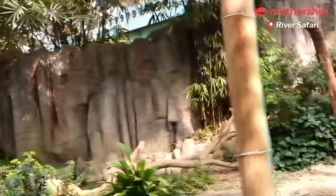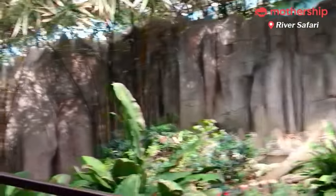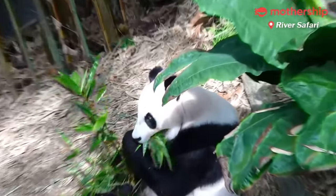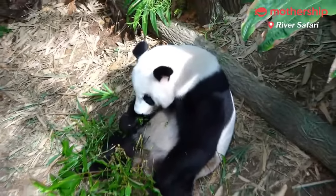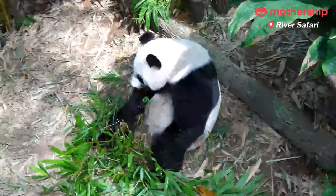Why must the place be so cold for the panda? Because they live in the bamboo forest in China, and it's a little colder there than it is in Singapore, because they are up in the mountains. Good morning, how are you? You want to have a closer look from here? So this beauty here, her name is Jia Jia. She's our female panda. Ni hao.